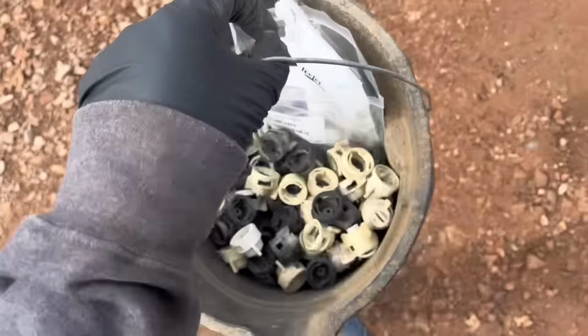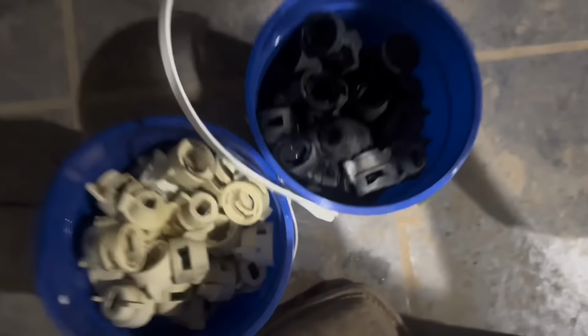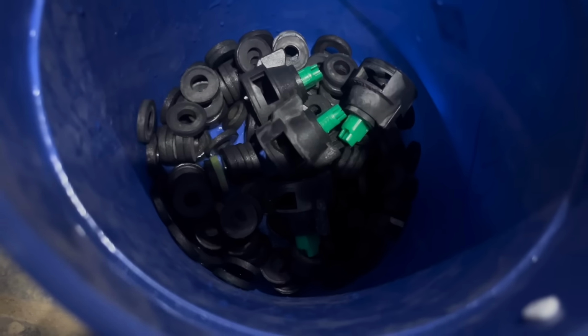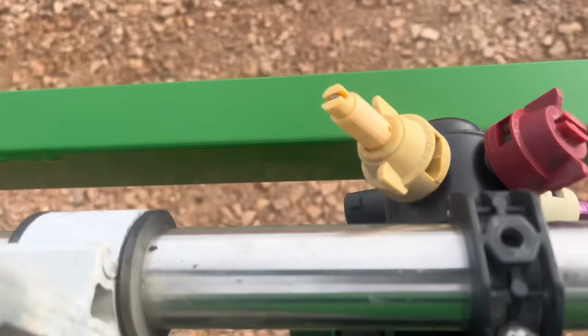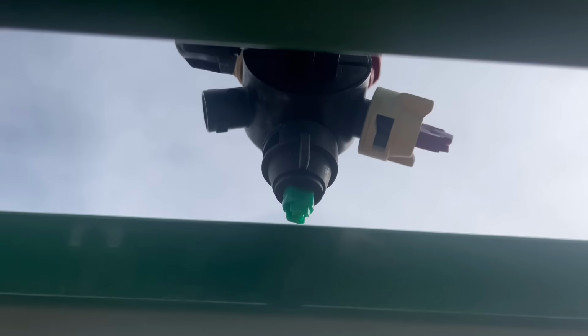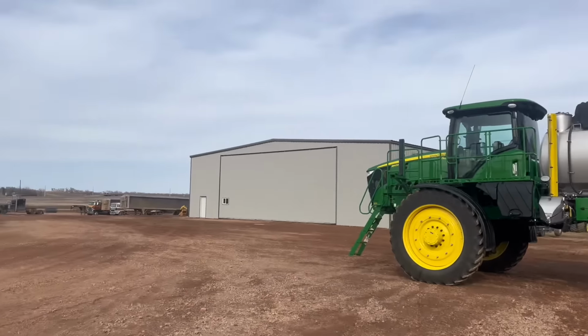Got a whole bucket full. There are the unwanted remains. Gave those a bath and the gaskets, and now we're just putting the green tips in the black, and then we'll put the purple tips in the white caps. All right, those are all on. They're all in the position of burn down, and we should be good to go. I'm gonna fold this back up and put it back in the shop.